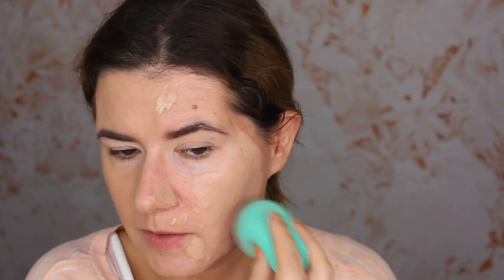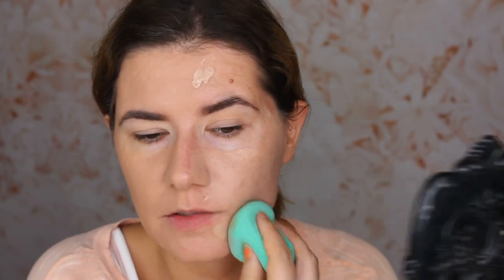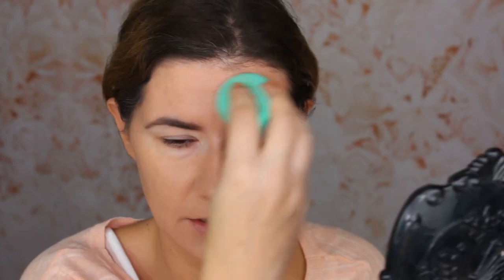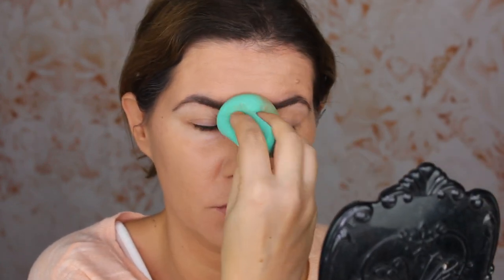Let's see how it's going with a beauty sponge. I'll need more of the foundation. Oh no, I don't like the pump. It's spitting out foundation everywhere. I love the packaging, but I have foundation everywhere on my desk right now. So unnecessary. Let's see. How is it going on with the sponge? It feels like it oxidized a little bit, but not too much. So I hope it won't get worse.